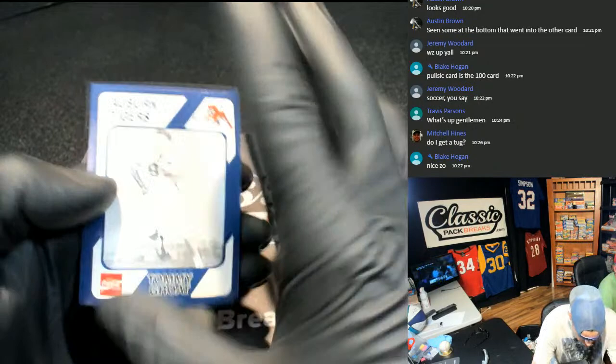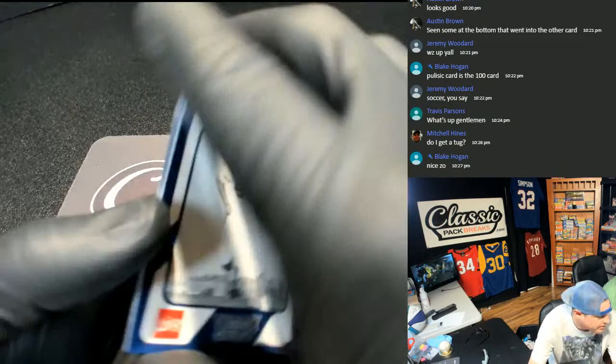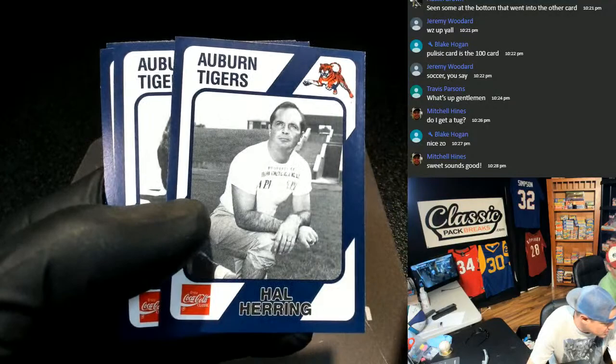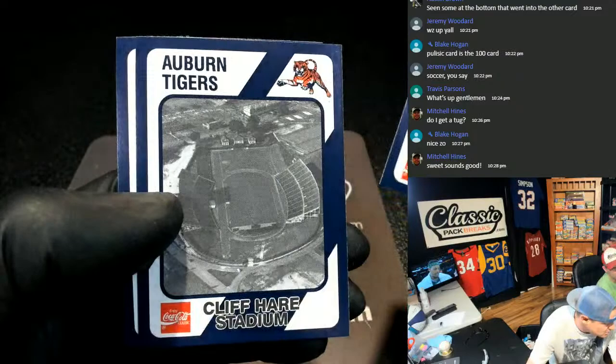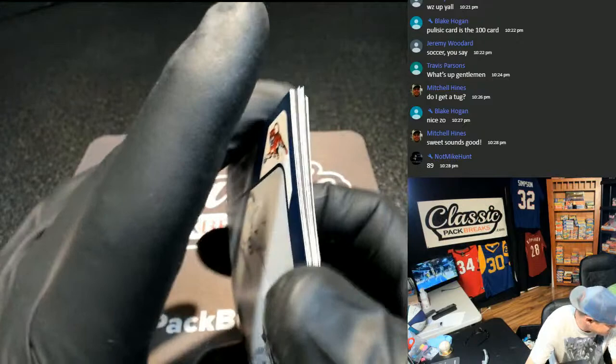All right, so these are going to be... What year were these? Do we remember? Oh, man. 80s. 87 or 88 or something like that. Or 85, maybe. Jeff Weekly. I'm not sure. Zeke Smith. Come on, Bo, be in one of these. Greg Zipp. Oh, yeah. I guess it would have been in the mid... There it is. Cliff Hair. Cliff Hair. 89. Okay. Sellers. So he was already in the NFL when they were making them.